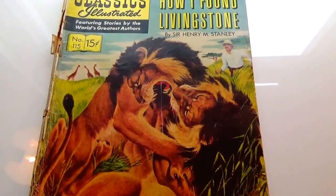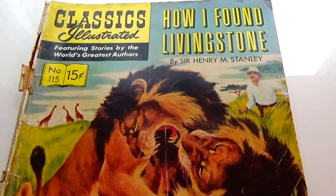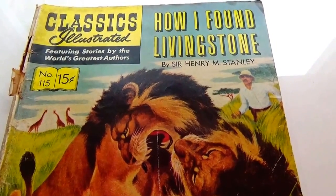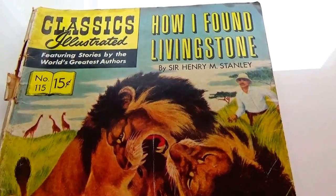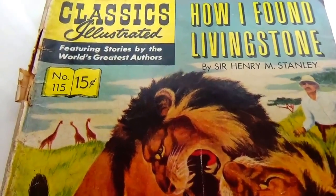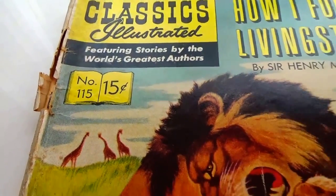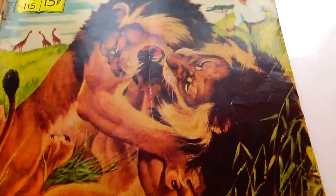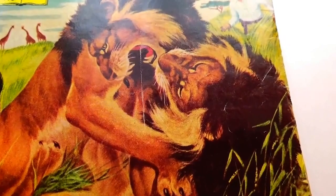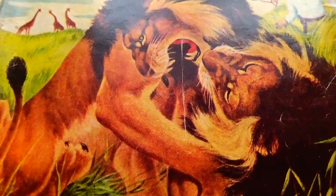Okay, here we have another comic book from 1954. It's How I Found Livingstone by Henry Stanley. And back then, it only cost 15 cents for a comic book. All right, look at that picture. Wow. Really wild, huh?